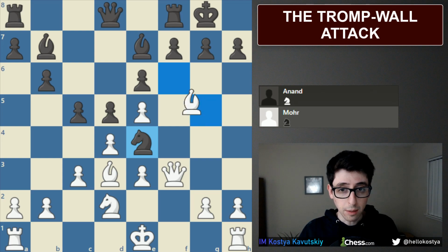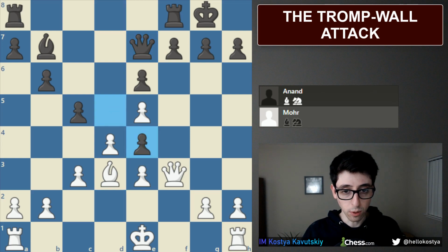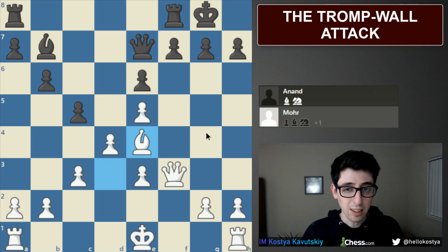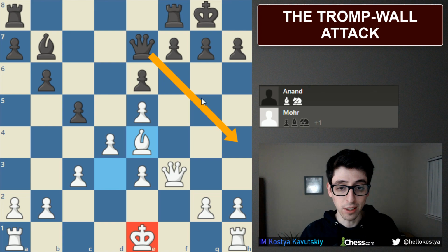Number one, if we play bishop takes e7, queen takes e7, and then we try to win the pawn with knight takes e4, d4, bishop takes e4, this is simply failing to queen h4 check, and white loses. So watch out if your king is on e1, try not to blunder this one.